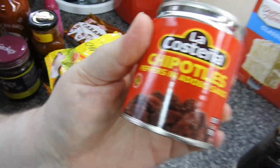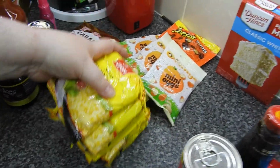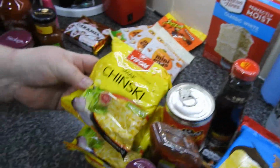So yeah, give him a nice different flavour in his chili. I keep getting these because the kids like these, so another four of these.